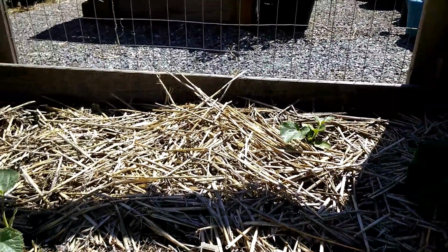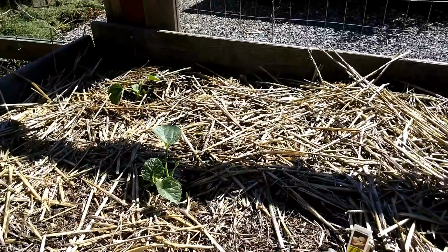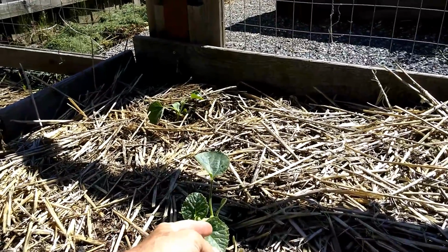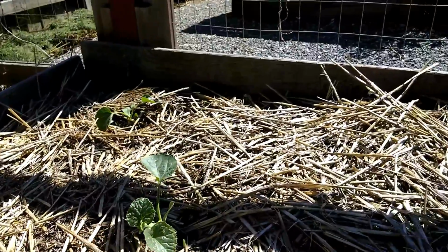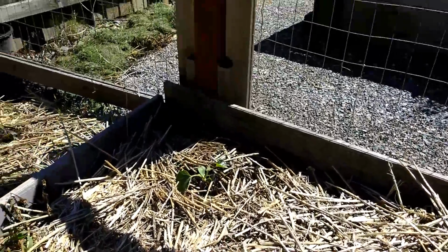And then planted cantaloupe, I got some starts. I figured I would just give it a try since I don't have beans in here this year. I don't think it's going to be a hot enough summer to get anything, but who knows. I'll just see how they do.